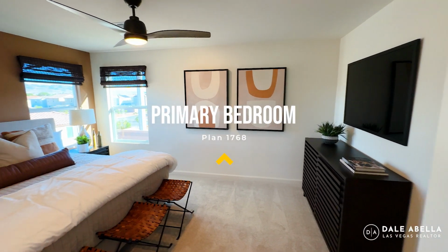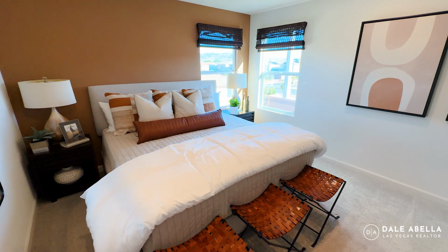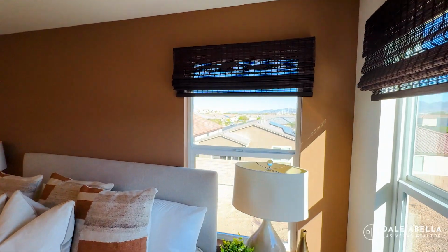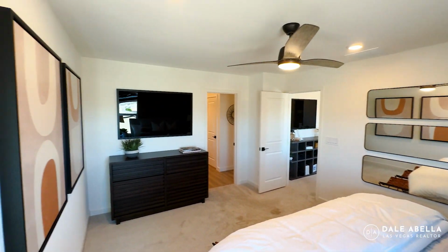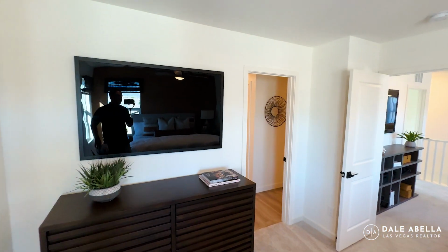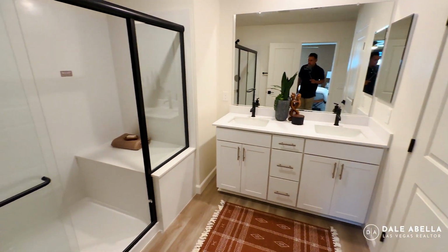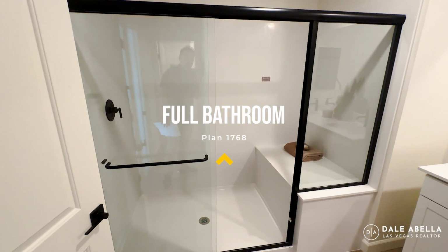Welcome to the primary bedroom. So this is a king size bed. Nice. So this is the optional walk-in shower right here.